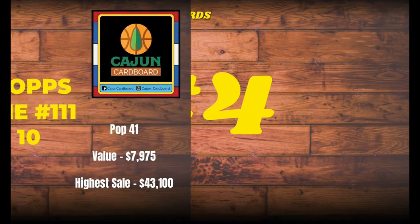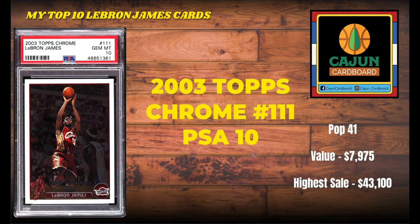Card number 4 on our list, getting down to nut cutting time. It is the 2003 Topps Chrome number 111. I have 5 copies of this card. Believe it or not, some of these cards I pulled from packs in 2003, graded, and got a PSA 10. Some of these cards I bought for significantly more than the current value of $7,975. One thing that I know is not correct is that pop, so I apologize for that error.